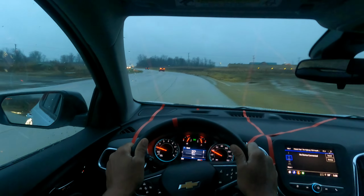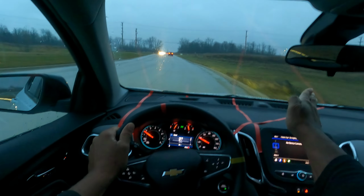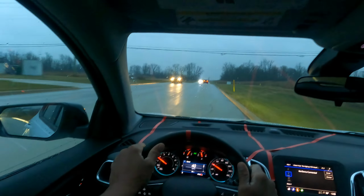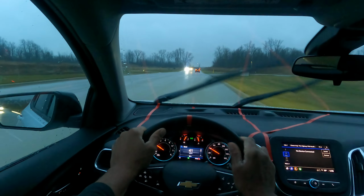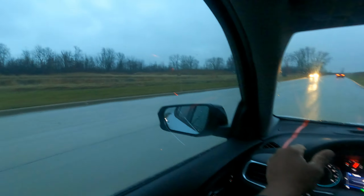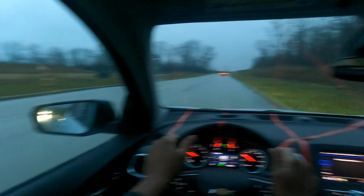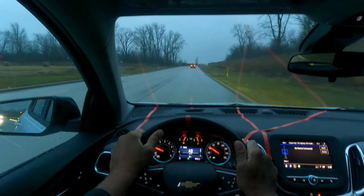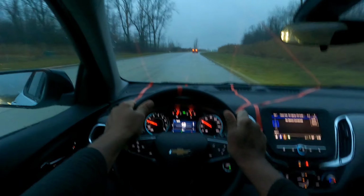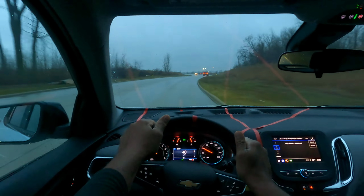I'm trying to stay really smooth. A lot of beginners will over accelerate. You'll veer out to the right, and then they'll overcorrect and you'll swerve out to the left. I want to have great speed control. I'm scanning, looking for deer, looking for off-roaders, just being really smooth and deliberate, trying to stay as smooth as possible, and looking around the curve.